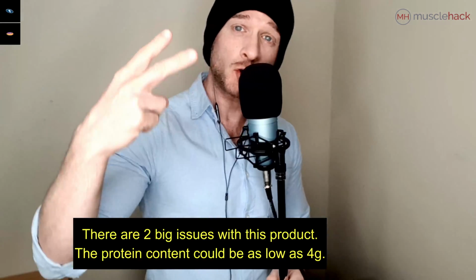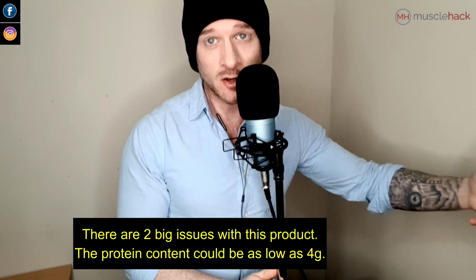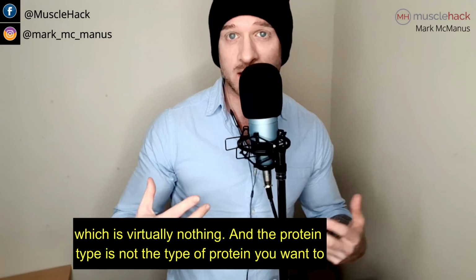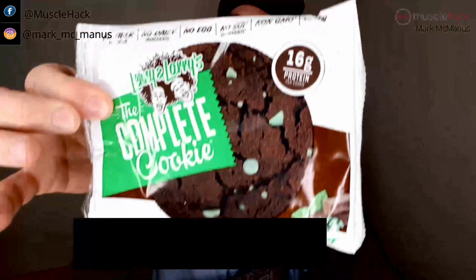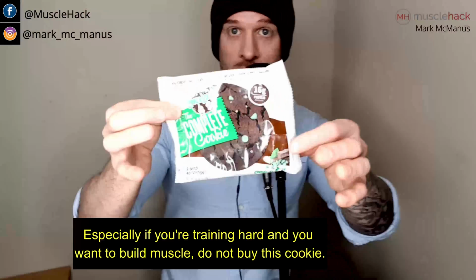Okay, so there are two big issues with this product. The protein content could be as low as just 4 grams, which is virtually nothing. And the protein type is not the type of protein you want to be taking in to build muscle. Bottom line is, do not buy this product. Especially if you're training hard and you want to build muscle, do not buy this cookie.